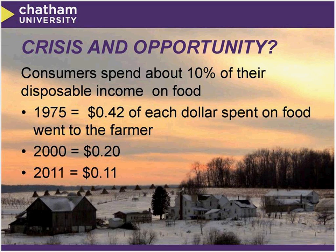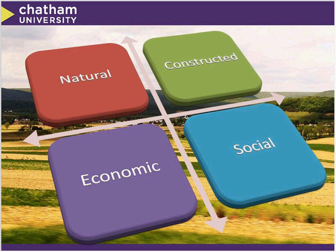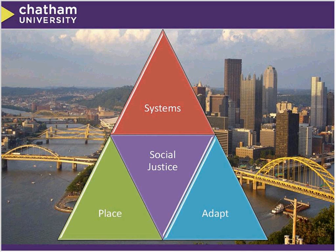So what we're doing is trying to understand farming in the context of true sustainability. I started a new school of sustainability and a new campus. Our essential approach is to say that if you're really going to be a sustainable community, it's all about systems. You've got to understand the natural systems, the built constructed systems, the social and economic systems. That's the lifeblood of any sustainable initiative. And systems need to be underpinned by a real concern for social justice. You can't have a sustainable system that does not speak to social justice, and you can't have a sustainable system that does not speak to place.